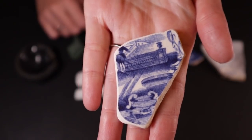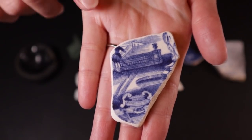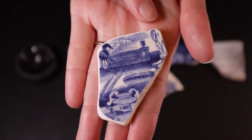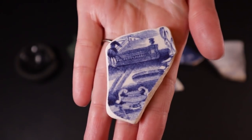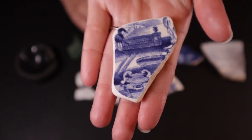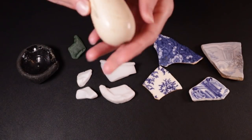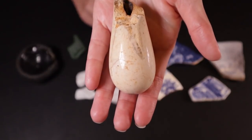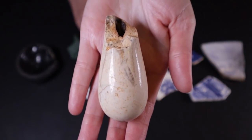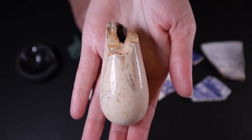Now let's have a look at this really, really lovely piece. Now you know how much I love a pictorial pottery piece, and this one's really nice. You can actually see there's a person standing there. There's a bit of a person just on the edge there. What a nice piece. Well, Craig and I both really like this piece. It's really quirky and you might recognise it as being a pull from a cistern toilet. We might try and restore it, not sure yet, but it's really quirky.